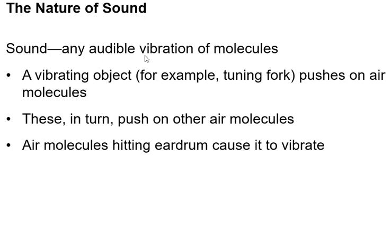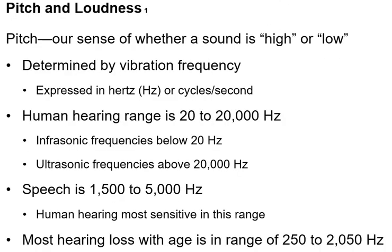Here's a simple summary. Any audible vibration of molecules, a tuning fork, someone screaming, somebody setting off a firecracker, will push air molecules, and the air molecules will hit your eardrum, also known as the tympanic membrane, causing it to vibrate.